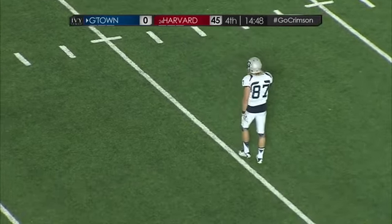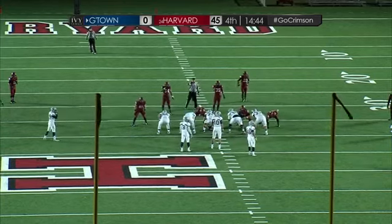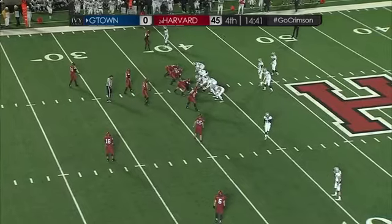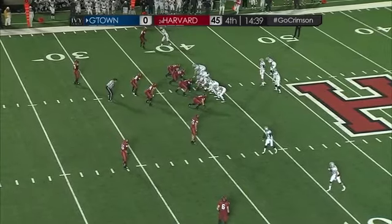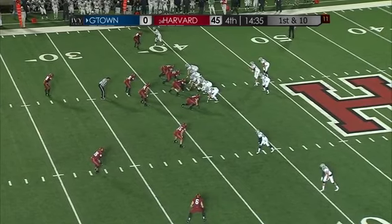A nice wheel route by Del Seco to pick it up. Everybody's still working hard, and Georgetown maybe trying to pick up the tempo just a little bit. Been going no huddle all night, but even a little more pep in their step now. Harvard, by the way, just one turnover in the season so far, one interception thrown.